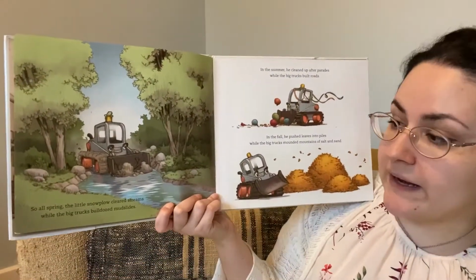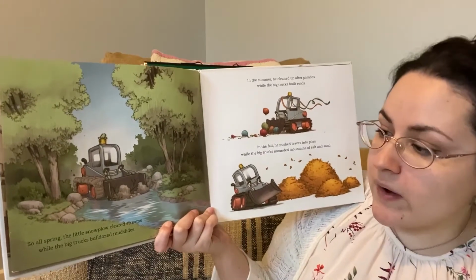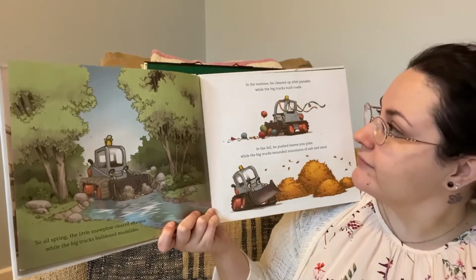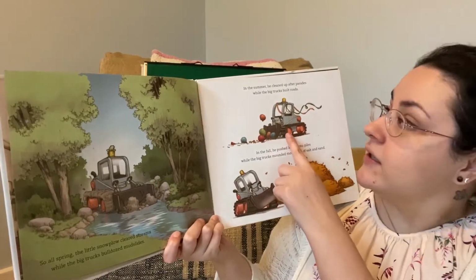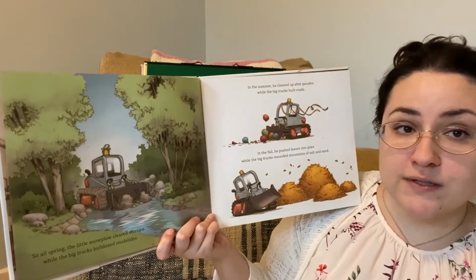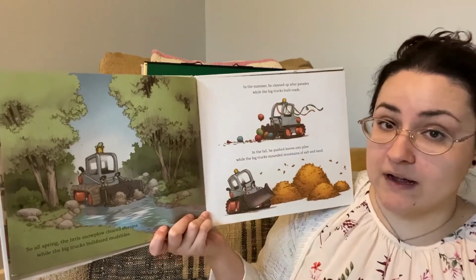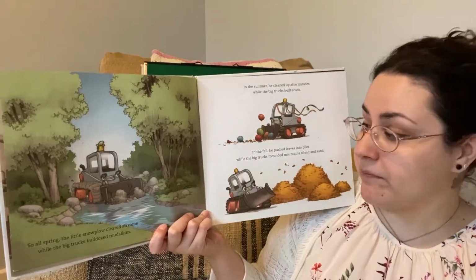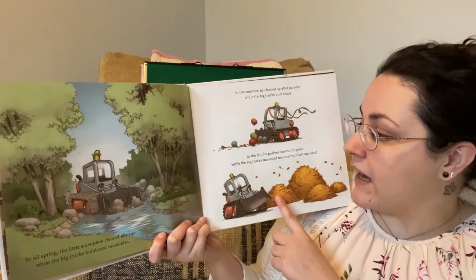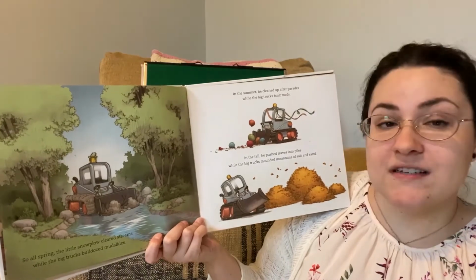So all spring, the little snowplow cleared streams while the big trucks bulldozed mudslides. In the summer, he cleaned up after parades while the big trucks built roads. That's good, you gotta clean up. You can't just leave litter laying around, right? So that's a good job. In the fall, he pushed leaves into piles while the big trucks mounded mountains of salt and sand.